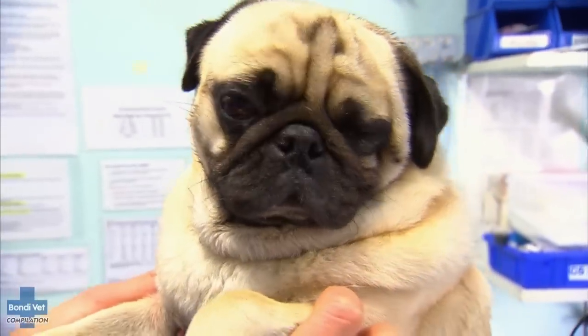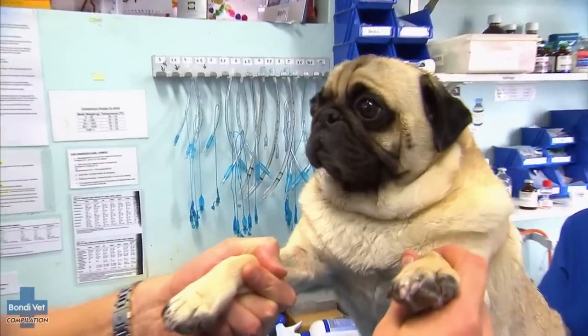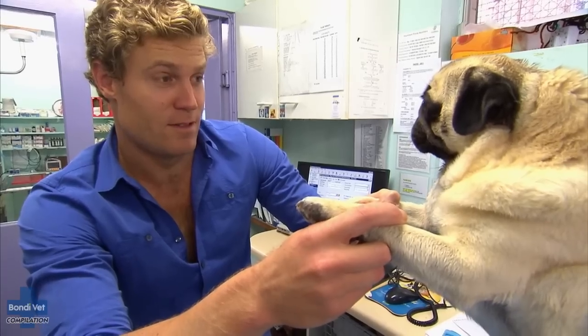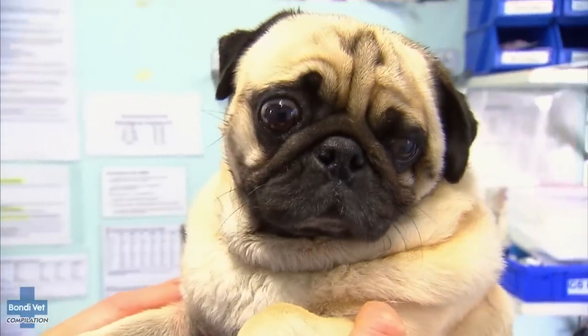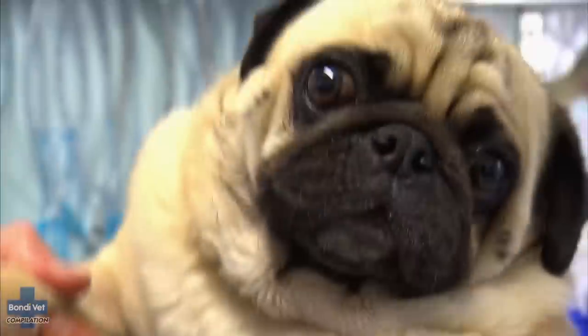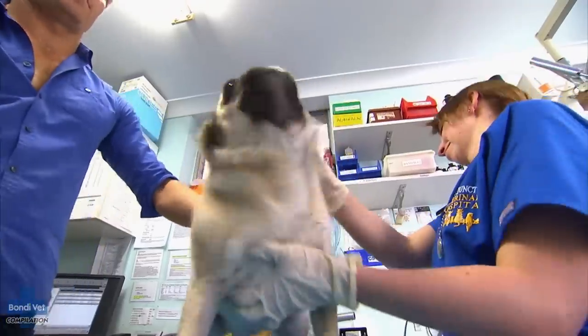If he can support all his weight in those back legs, then he's doing all right. At Bondi, paralysis tick victim Albert has amazed Chris with his remarkable recovery. That core strength? Been working out. The plan was for overnight observation, but in just 5 hours, the lucky pug has fought off all signs of the tick toxin. For Albert to come in with suspected serious tick paralysis and then walk out of here in the same day, that's quite an achievement.